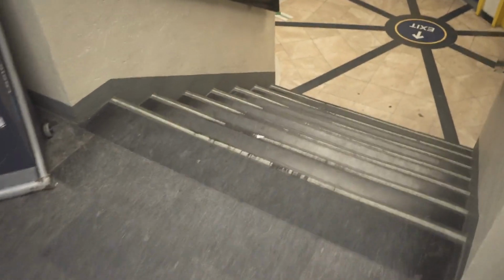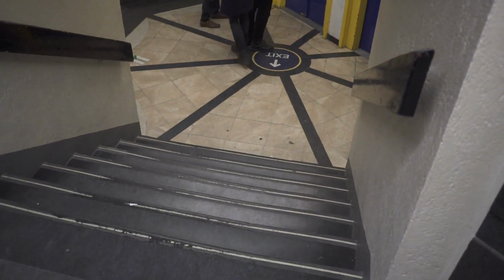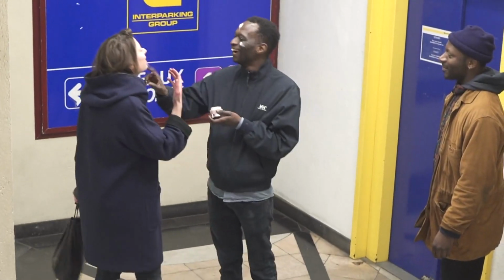One of the many questions we have about this area is, why is there a staircase to the elevator? Why are there elevators if you still have to climb a staircase with your suitcases? Weird. And what's going on there?